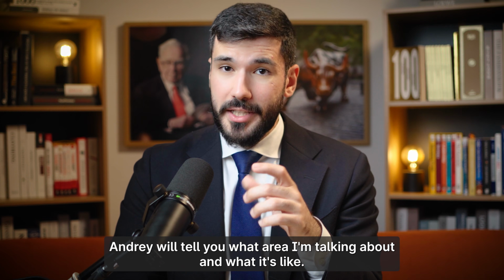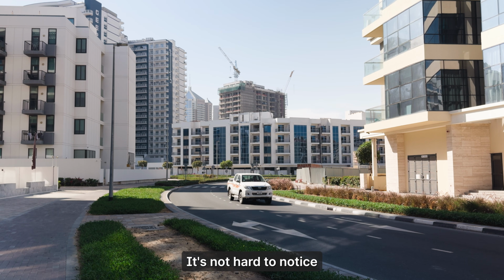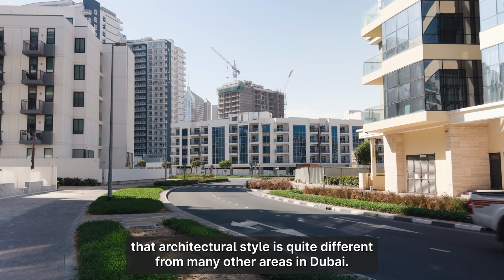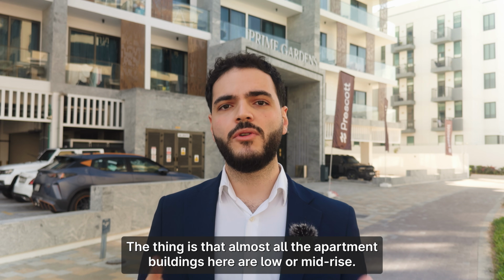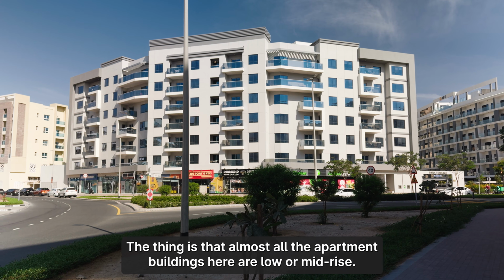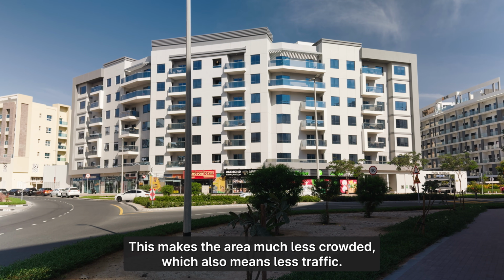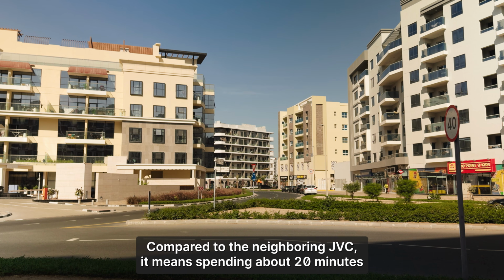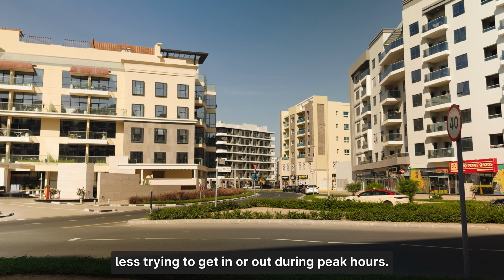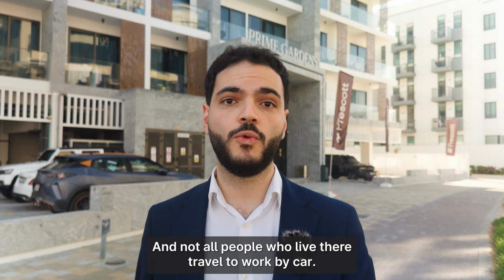Andrei will tell you what area I'm talking about and what it's like. It's not hard to notice that architectural style is quite different from many other areas in Dubai. The thing is that almost all the apartment buildings here are low or mid-rise. This makes the area much less crowded, which also means less traffic. Compared to the neighborhood in GVC, it means spending about 20 minutes less trying to get in or out during the peak hours. And not all people who live there travel to work by car.